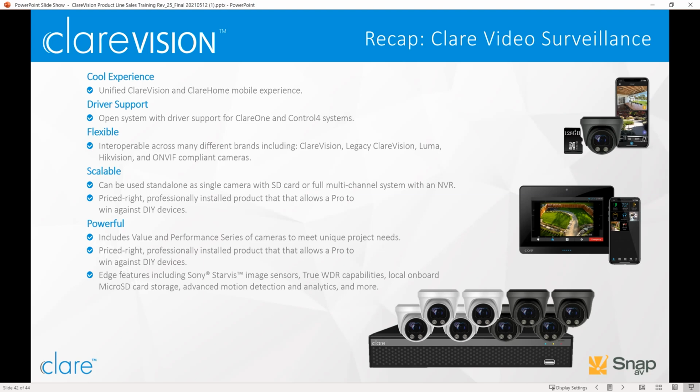And then we did bring quite a few powerful features to the edge, whether it be the low light capability, true wide dynamic range, onboard storage, and the smart events. And again, NDAA and ATL listed.